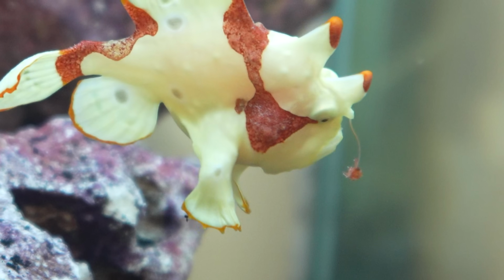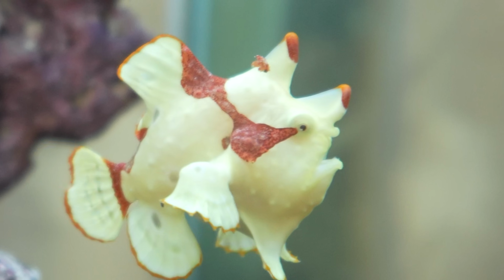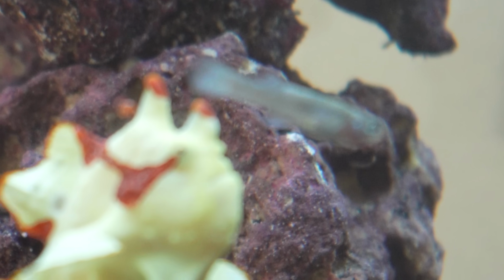But that antenna, that little dot on the top of his head there, that's a hidden retractable fishing rod that he uses to catch fish. And we just saw it firsthand, live in action.